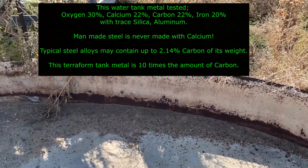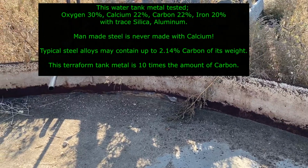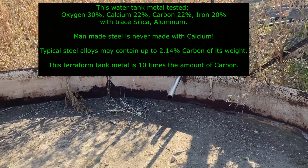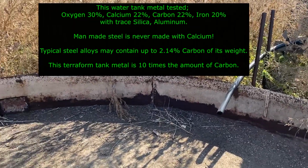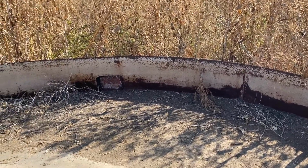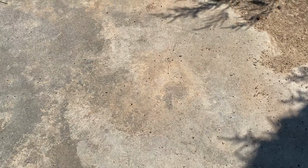Who knows when this was made, but it's pretty solid with the steel. And I'm gonna check on the inside. You can get some more samples of the surface of this.